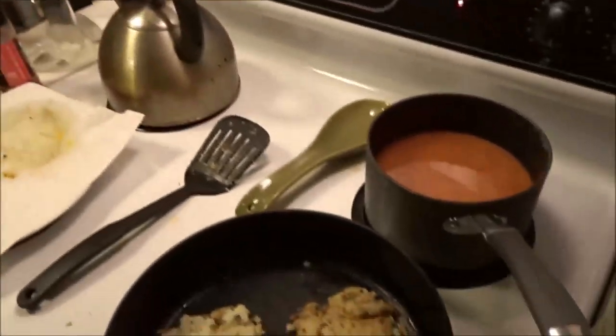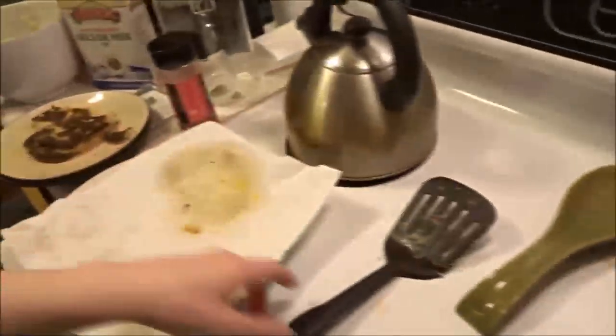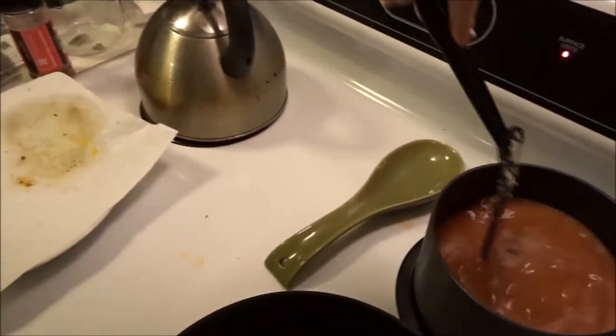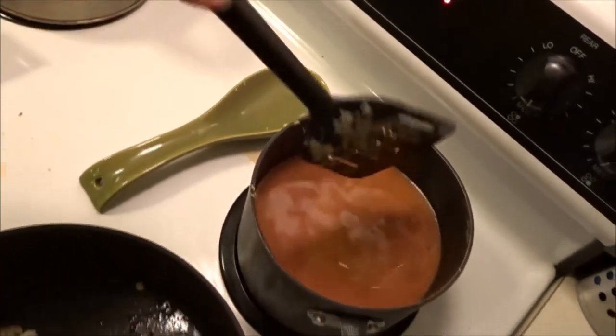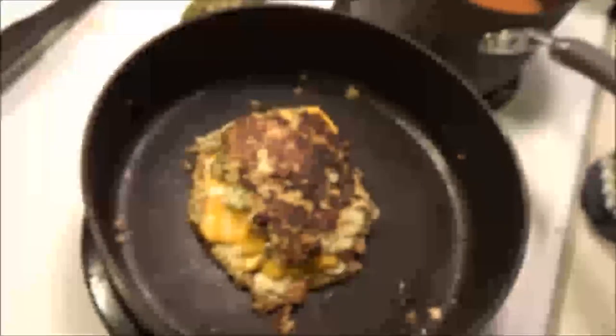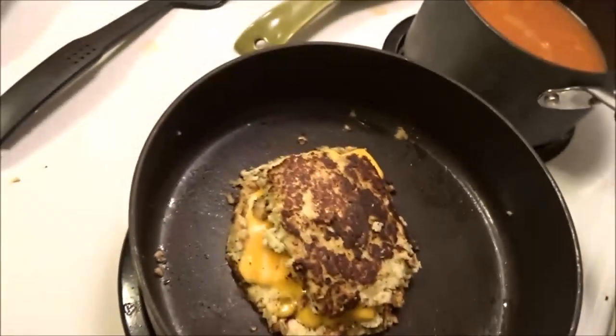And then we are having soup with this. We have the, it's 11 bean soup that I made yesterday. So, that is the update on dinner, and it tastes so good. I don't even care that I have to eat it with a fork. Look at how good that looks, you guys. So good.